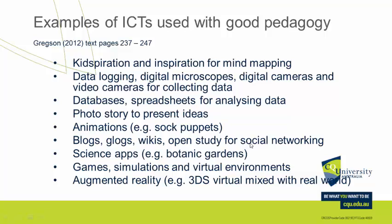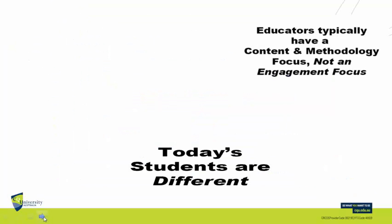Games, simulations, scientific applications. Those of you doing science in term 2, I'm actually going to ask you to purchase a phone app, and we're going to build a lot of our scientific and chemical inquiry around that. Augmented reality, 3Ds. Again, there are some very, very good computer games that do exist with real-world applications.